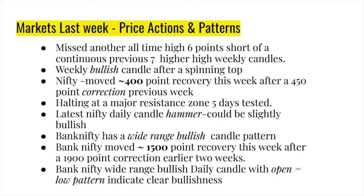Right now Nifty is halting at a very important, critical, major resistance zone that was tested 5 times earlier, near the all-time high. The latest candle in the Nifty is a hammer, which is a bullish pattern, a green hammer.